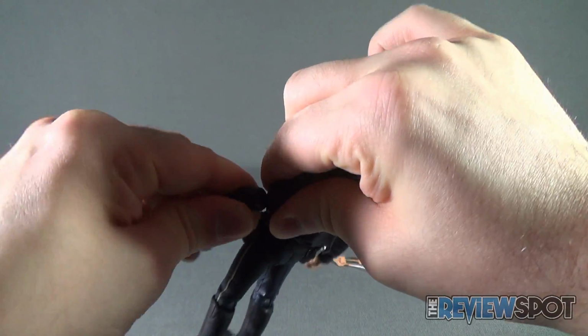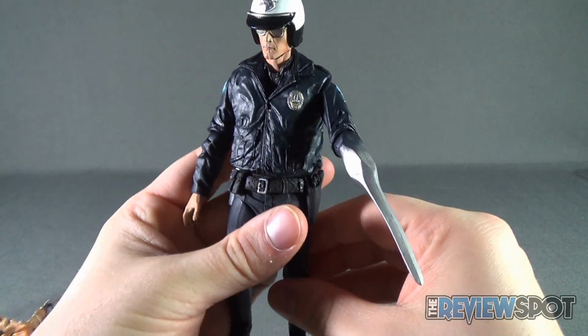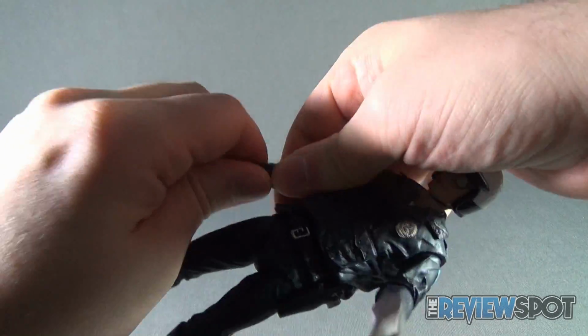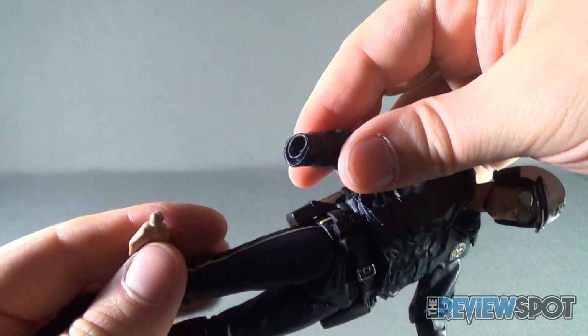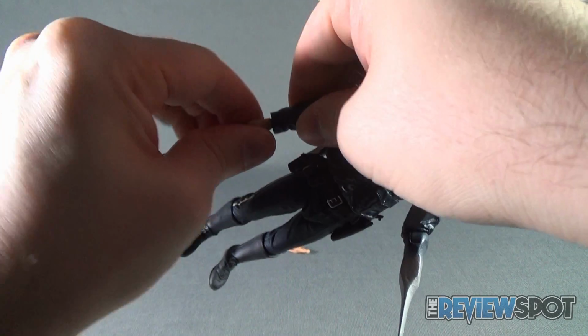You can pop the arm out of its socket, replace it with the bladed arm, if you will. And you have that as an option. You can also do the same thing with the hands. Take the hand out of the socket. The hand is a little harder to get, I might add, because it's tucked way into what looks like a double sleeve. And you can also get the pointed finger hand in there as well.